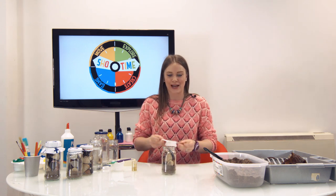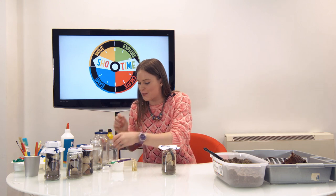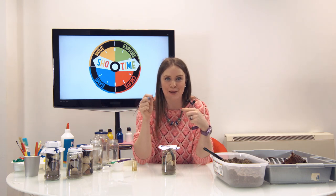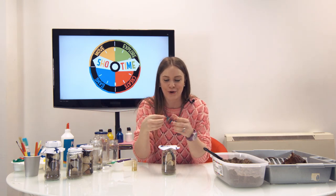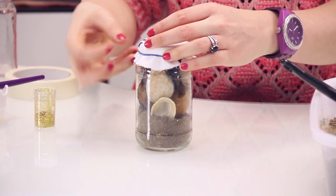Place the jam jar down, take your material, put it on top, and now take an elastic band. I've chosen a blue elastic band to match my blue anchor on the top, and stretch it over the top of the jar. And there we have your seaside jam jar.